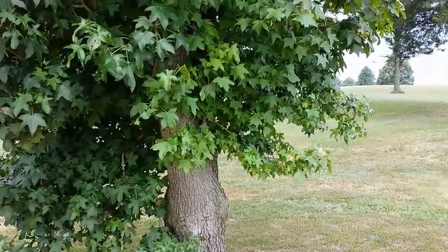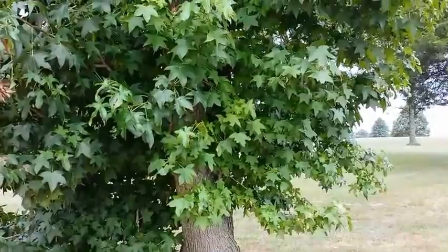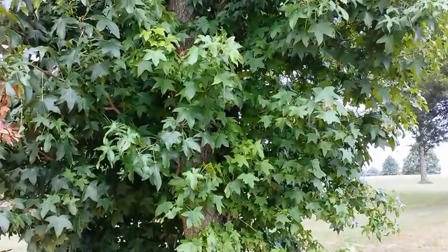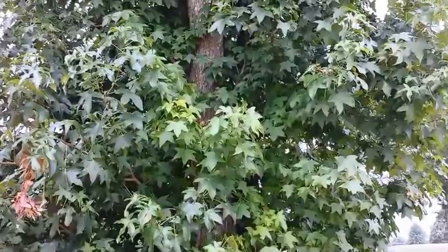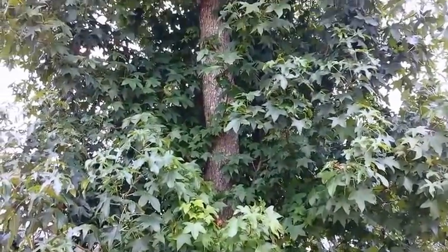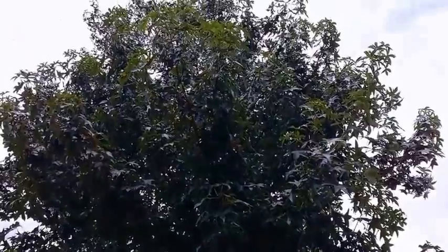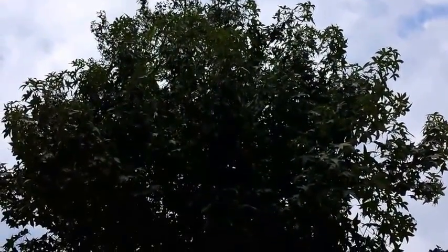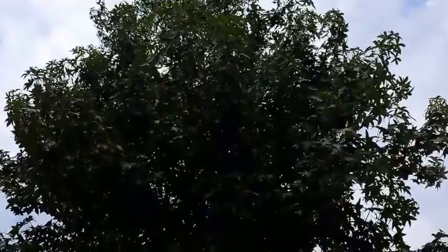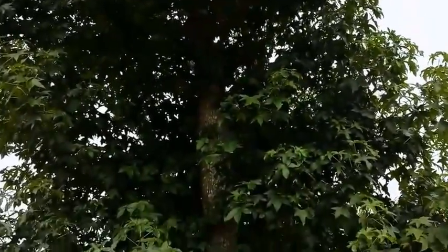Sweet gum tree, found a lot of places in Mississippi. The inside of the wood is hard, kind of tortuous, hard to split as firewood, and it is kind of gummy. If you look kind of up into the tree, there's a little sweet gum ball right up there. These are kind of a bummer because when they're in your yard, you can step on them and kind of get prickles in your feet.